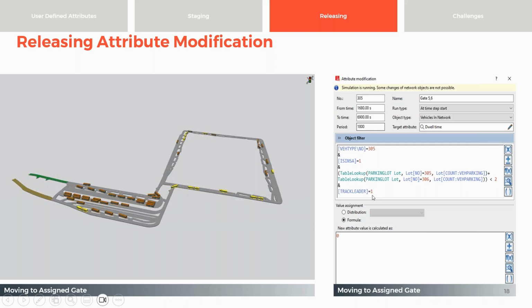For this case, I put an example for gates 5 and 6. First, it needs to make sure that the car that is in the track lead is for gates 5 and 6. It is vehicle number 205. For each case, again, we had to define a different vehicle type. So this is vehicle type 205, which means it is for gates 5 and 6. And then make sure it is in the SA area. And then it starts to look up the parking lots, the stalls for gate 5 and gate 6.